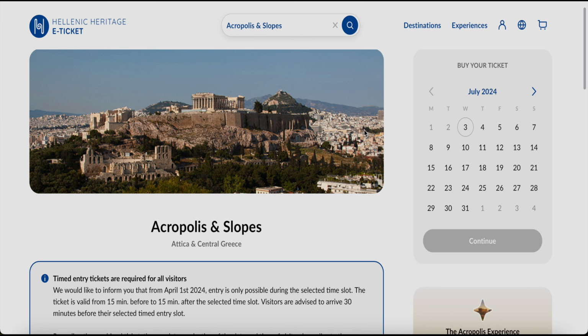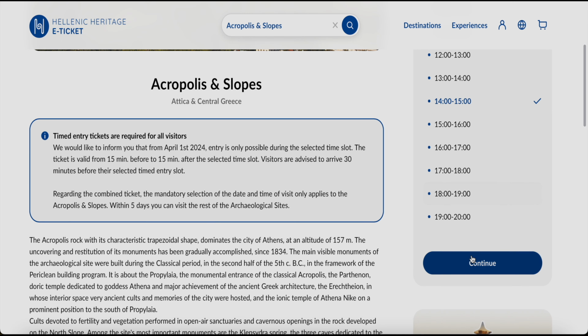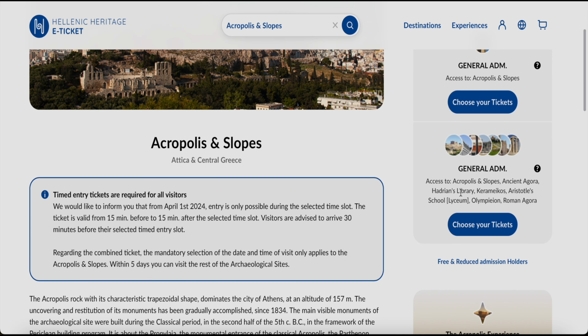Please note that the entrance to the Acropolis, which I'll be covering shortly, is only possible during an assigned time slot. So when you purchase this combined ticket, you will need to select the time slot you plan on visiting.